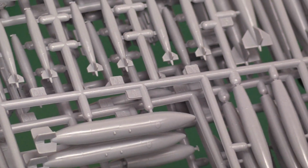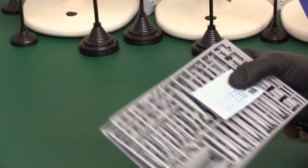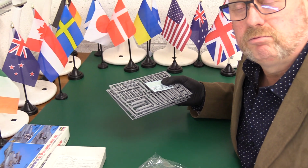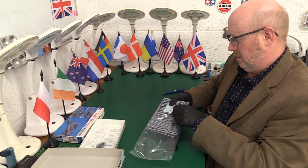And then we have got our decals and stencils there. Right, okay. So far so good. So now we're going to move things forward a little bit to sort of Desert Storm onwards time-wise, I think.